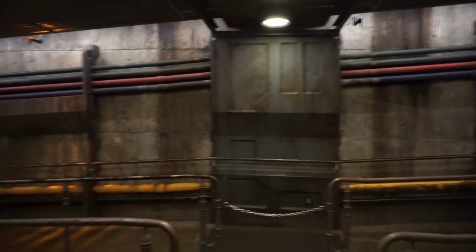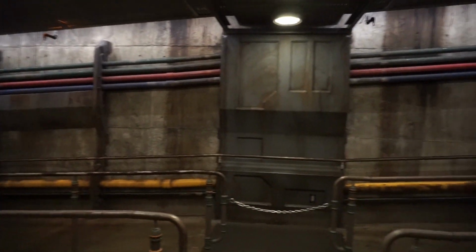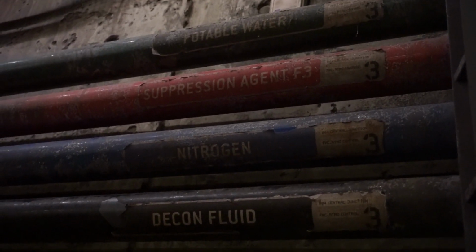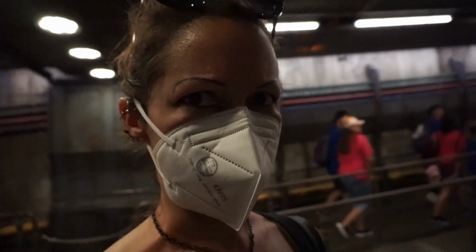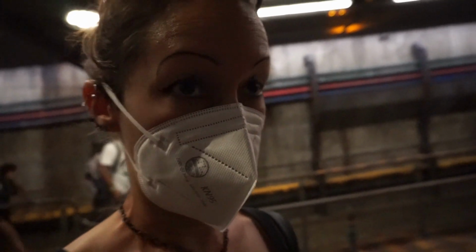You can tell it's so much more industrial than outside because this is leftover from the humans. Green is potable water, red is suppression agent, blue is nitrogen, and black is decon fluid. Decon fluid. What do they need decon fluid for?